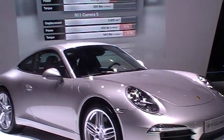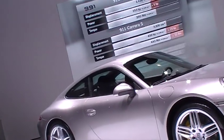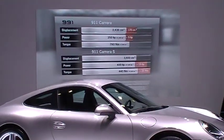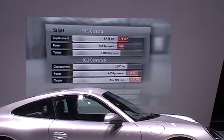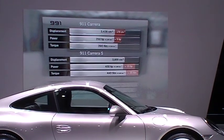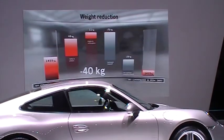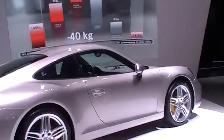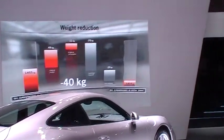The 911 Carrera features a 3.4-litre boxer engine producing 350 brake horsepower, and the 911 Carrera S with its 3.8-litre boxer engine producing 400 horsepower, which is the display car that we have with us today. The all-new lightweight body is an intelligent aluminium steel construction. It is responsible for a significant proportion of the weight reduction of more than 40 kilograms.